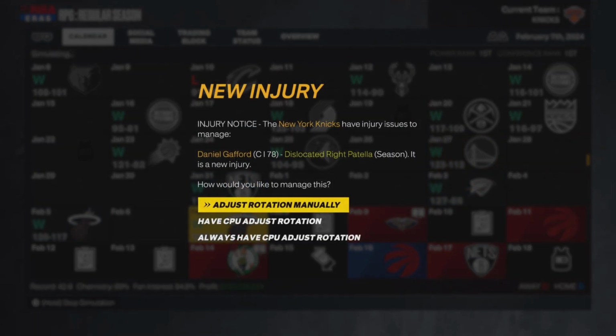Goodness, maybe at the trade deadline what we should be looking for is a new trainer, because we weren't expecting this, were we? Daniel Gafford, dislocated right patella, out for the season.